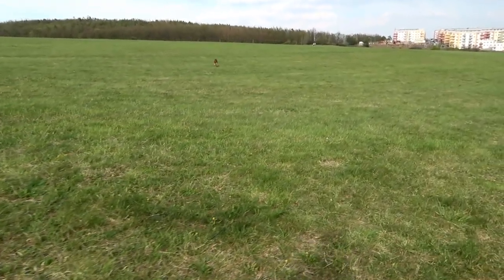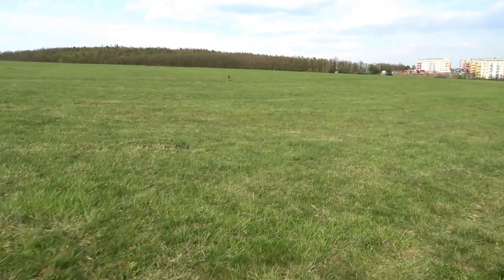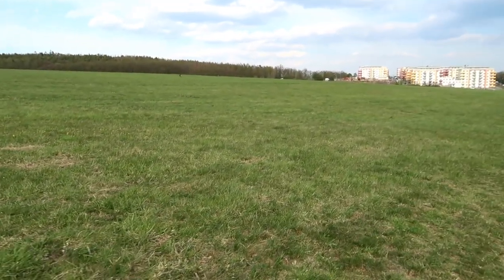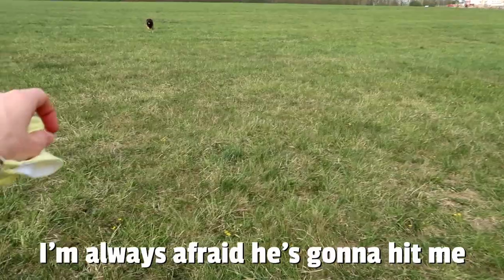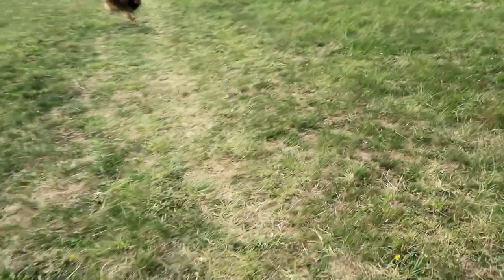So this is what he does after 14 kilometers. We're almost home, and yeah, he keeps running like crazy. Oh my god, look at that. You are crazy.